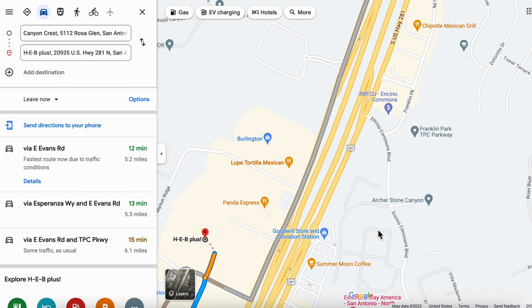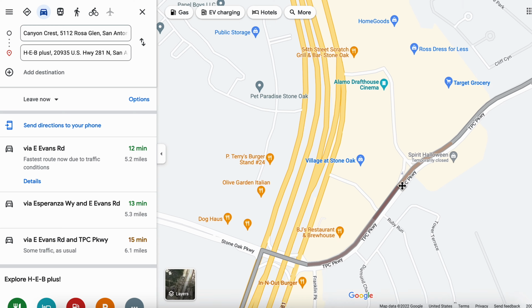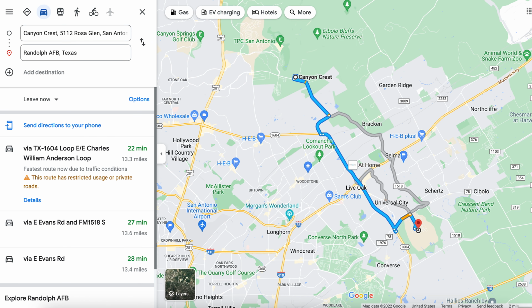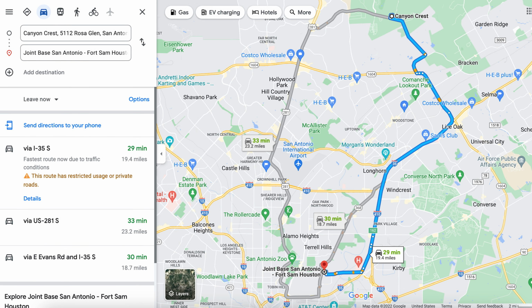And when I say all amenities, I mean you have fine dining, you have simple dining. There is no good Chinese food. It's a central location. 20 minutes from the airport, 20 minutes from Randolph, 20 minutes from Fort Sam.